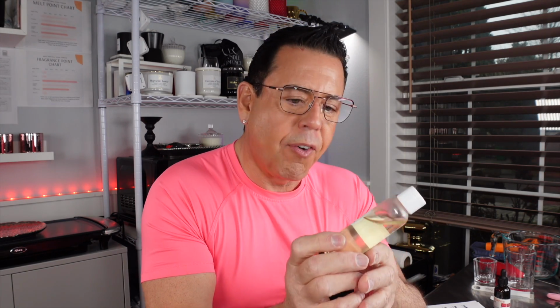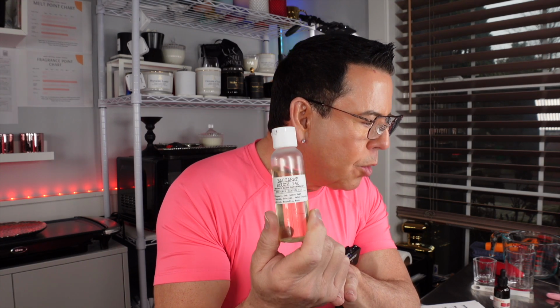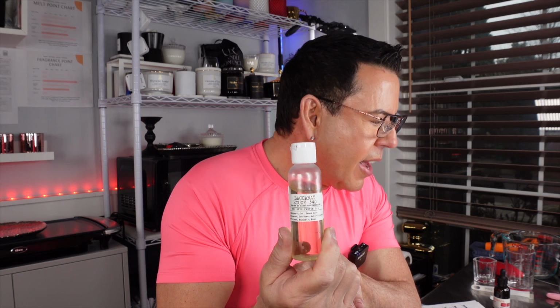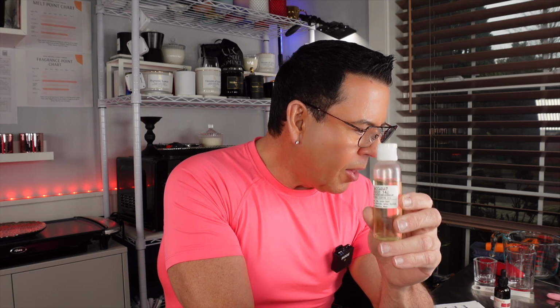Okay, Baccarat Rouge 540, inspired by Maison Francis Kurkdjian. The top notes are bergamot, oud, lemon zest. Middle notes are oak moss, tuberose, amber crystal, and the bottom notes are vetiver, magnolia, and musk. Refreshing top notes of citrus collide with oak moss, amber, and tuberose, while vetiver, magnolia, and musk complete this aromatic fantasy. Yes. Okay, so this is what I'm gonna be using for the bleeding heart candle.